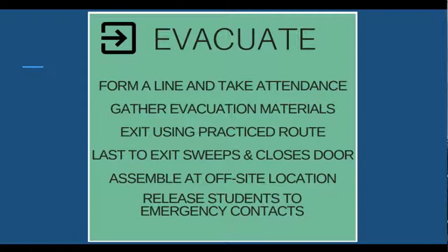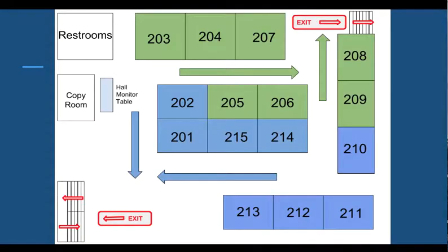You guys will exit and assemble in an off-site location. If it's a fire drill or something like that, we just want you to go to the grassy area near Alta Mesa Boulevard, near where the light-up sign is. If we have to evacuate the whole campus, we will all walk together in an orderly fashion over to Hewland Street Church, where we will assemble and release students to emergency contacts or to parents. So we have an evacuation route there, and really it's close enough that we can walk.